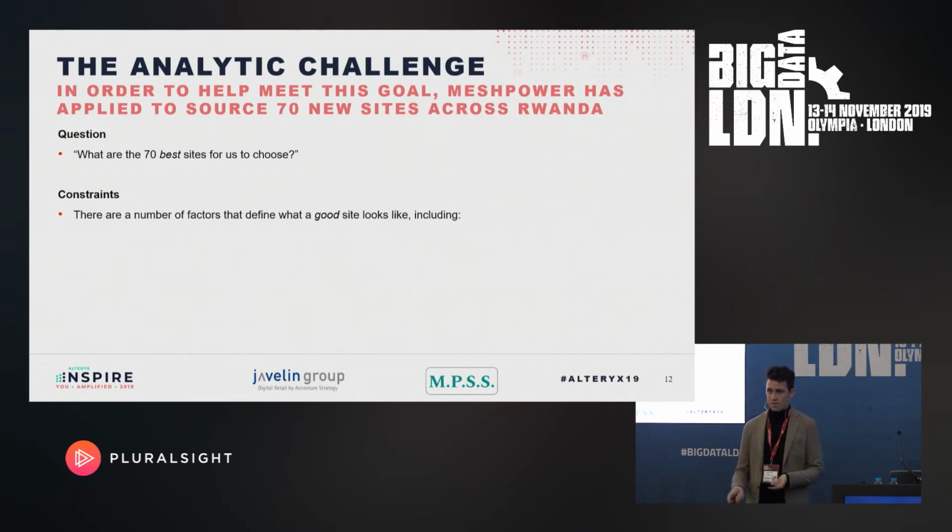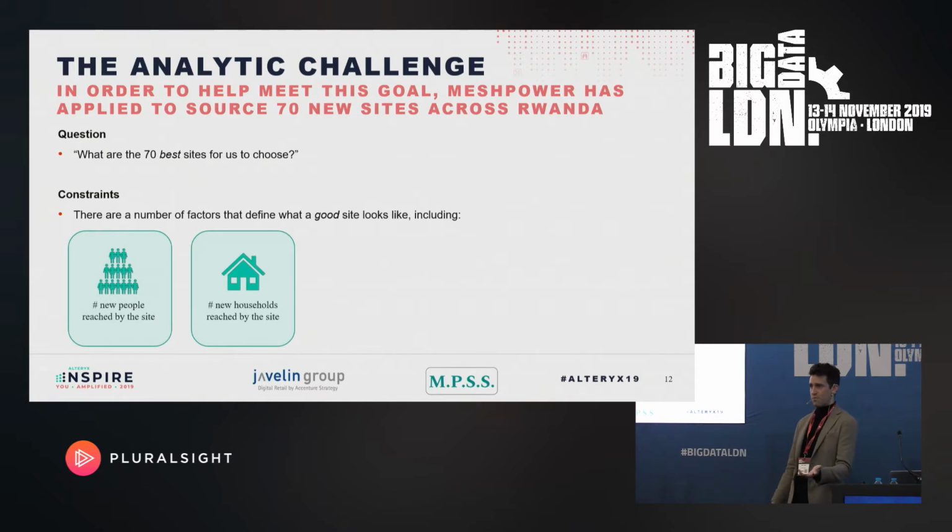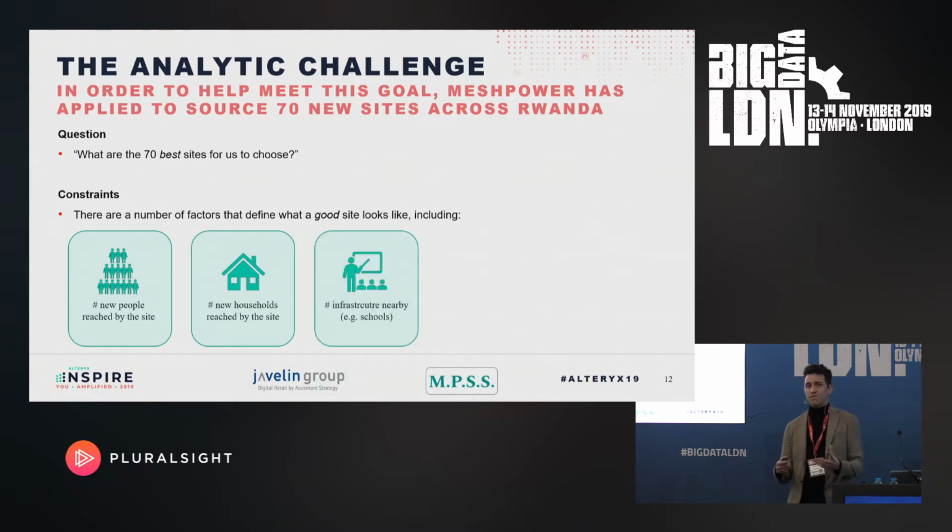So the question is simple. What are the 70 best sites? But what do we mean by best sites? So how can we rank those different sites? Well, the obvious one is number of people and number of homes that each potential site could reach. The amount of infrastructure nearby.